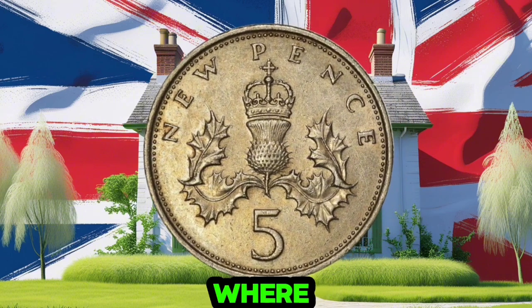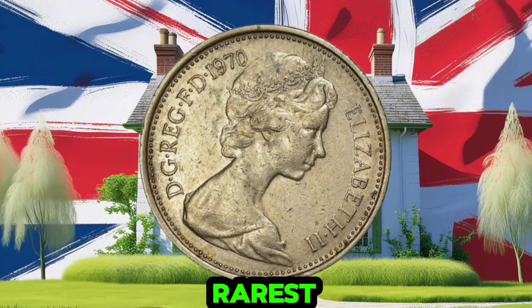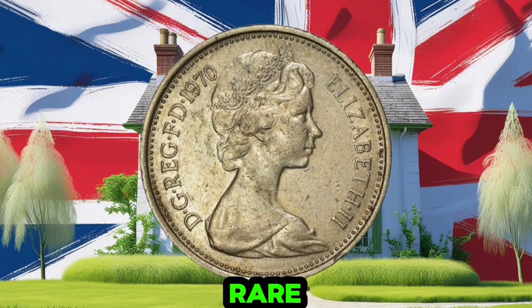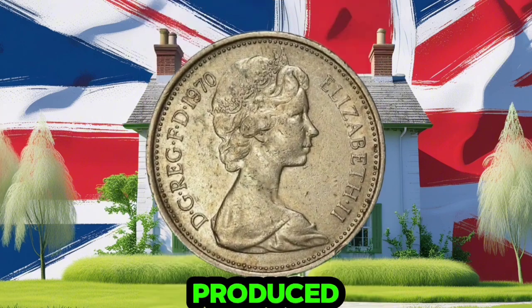Now, here's where the magic happens. The 5 new pence coin in question that's worth $8 million is one of the rarest finds in the world of numismatics. It was struck with a rare minting error which caused the coin to have an off-center design, making it different from the standard ones produced.